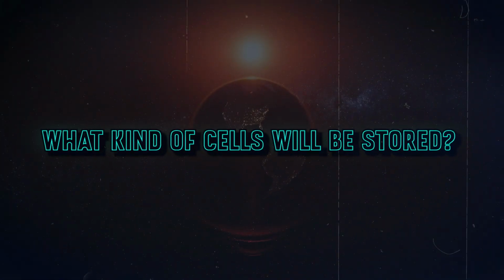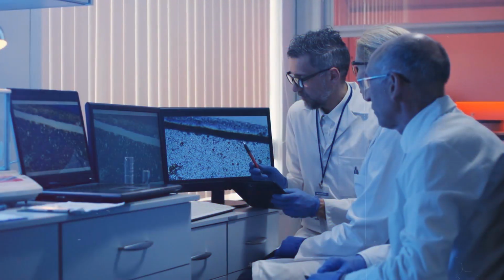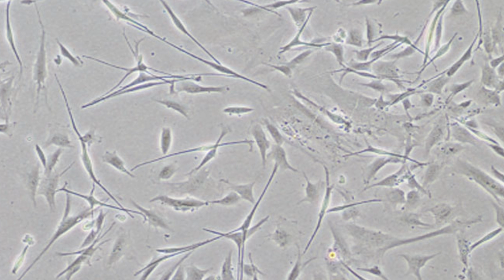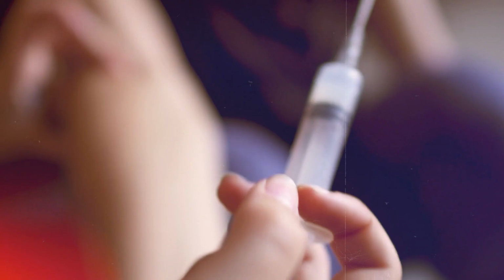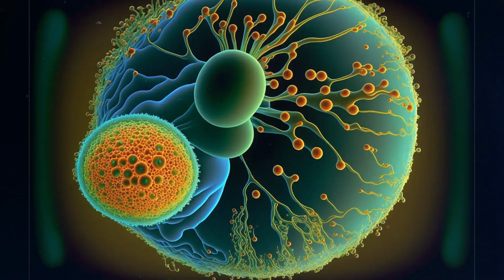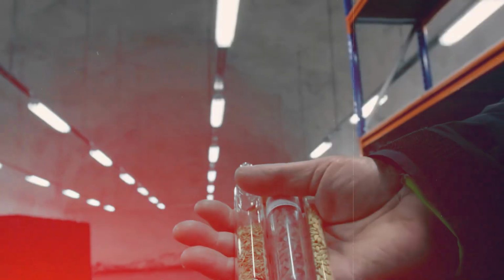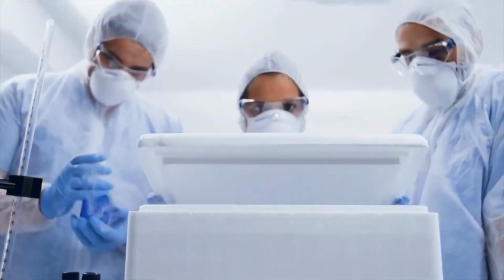What kind of cells will be stored? Now that we've covered the location, let's talk about what will be stored in this vault. Dr. Hagedorn's plan starts with something called fibroblast cells. These cells are like the building blocks that support and protect our organs. They can be easily taken from skin samples and reprogrammed into stem cells, which can then turn into different types of cells. This makes fibroblast cells perfect for cloning and preserving species.